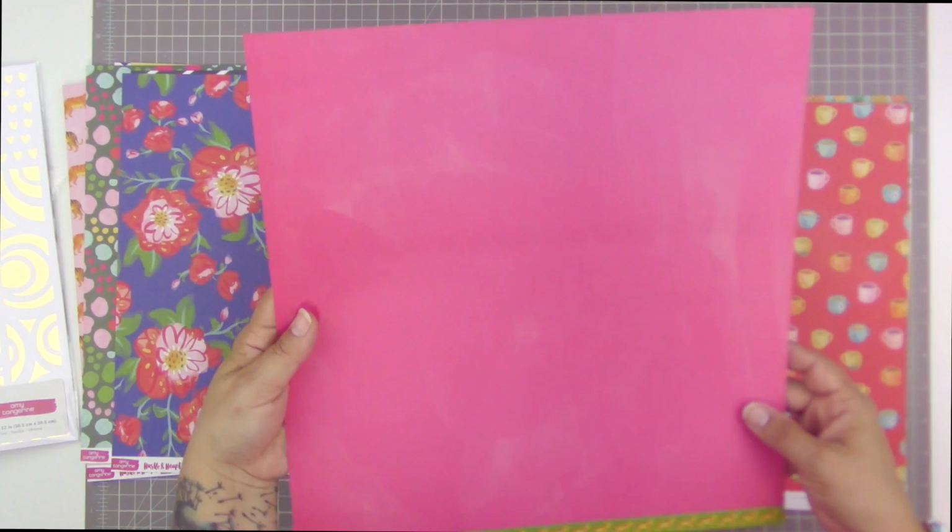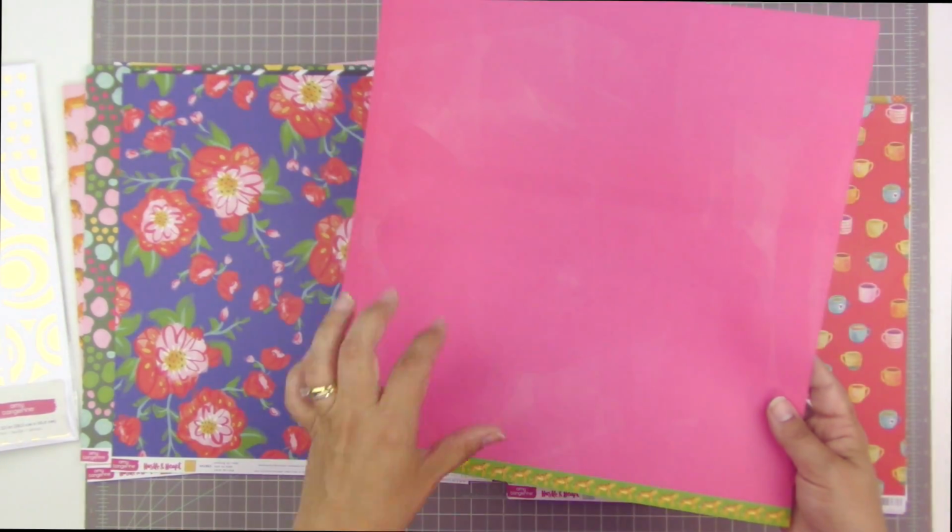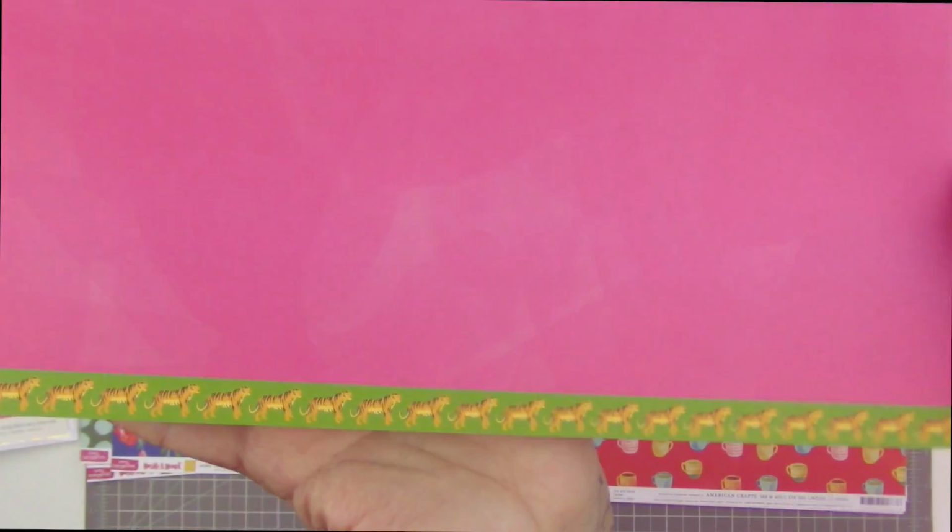The other side is a plain pink color that looks like it's been painted, so you can see these brush marks in it, and then a row of tigers at the bottom.